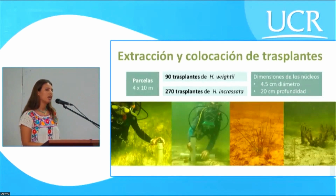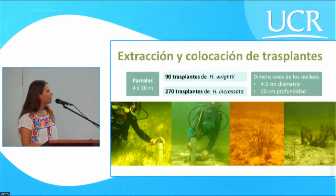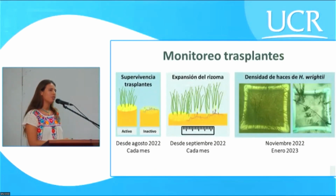40 by 10 meters, and we placed 90 transplants in each parcel. In the case of the rhizophytic algae, we placed three at the east, which is the area where the waves come in and the tide comes in strongly, with the intention of protecting these elderly transplants. We did the monitoring for about 6 months.